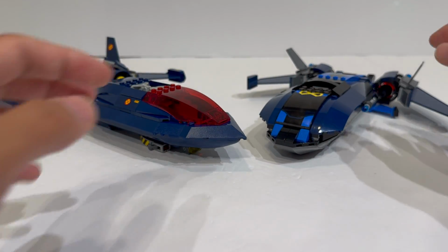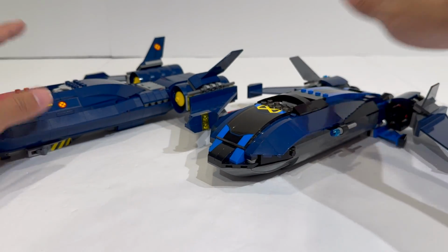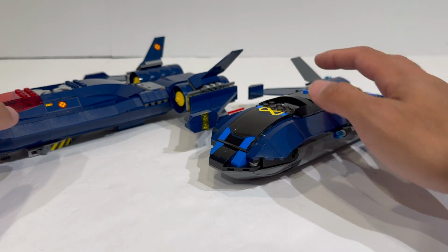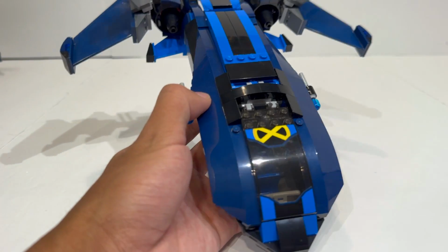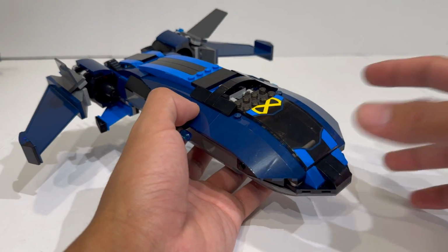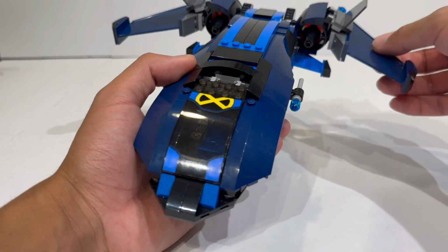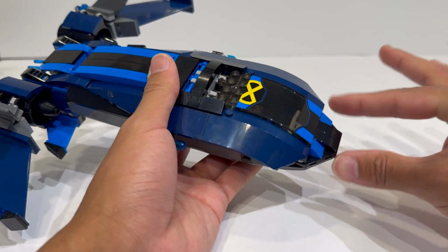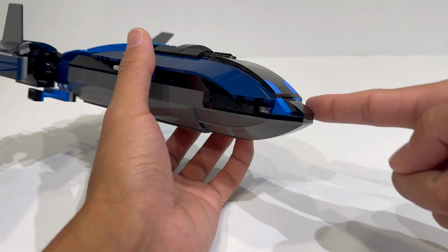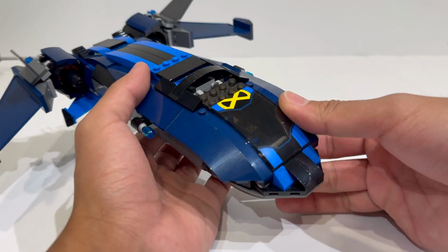because they are very similar in a lot of ways, but pretty different in others. Now, when this set first came out in 2014, to be honest, I was not the biggest fan of the way this model was designed. I thought it was pretty interesting with the color scheme, and I did like the sleekness of it, but I felt like it lost a lot of the sleekness at the front here, where it just felt very rounded off and didn't feel very fast to me.